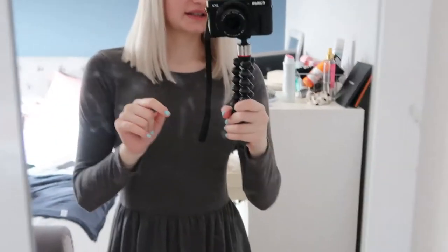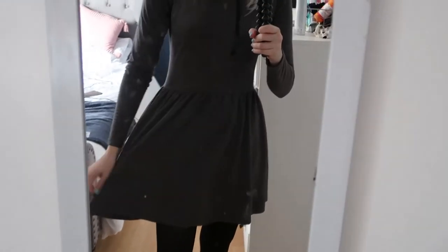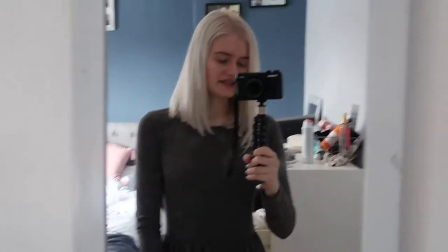Okay, so I'm dressed now. I'm going to show you my outfit I've got on. Please ignore my dirty mirror, I do need to clean it. My hair's done now, so my outfit is this long sleeve grey dress. It's quite thin, but it's meant to be about 23 degrees today. So I'm just going to keep this on, and then I've got some thin tights on to go with it. Yeah, so I'm going to go make breakfast now.